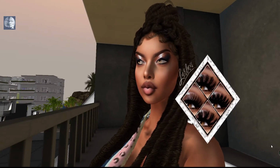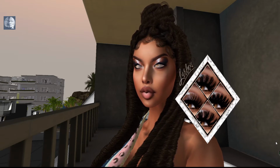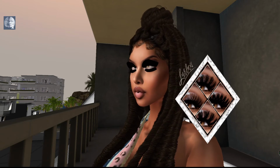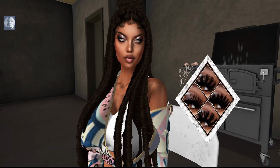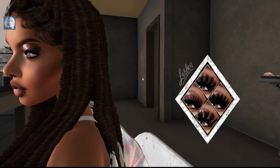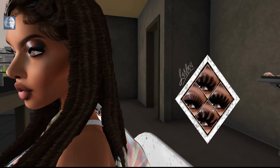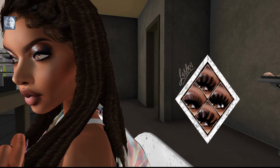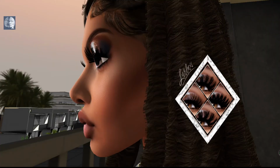Next, we went with lashes. So we have two lash palettes. This one is more dramatic. Bigger, like, it's popping. First we put on the smaller one, the more subtle one. And this is cute, like, I'm running to the grocery store, or running to the mall, I'm going shopping, nothing too crazy.